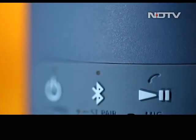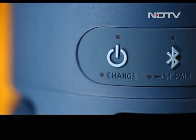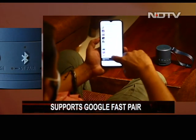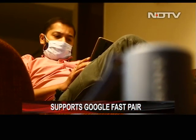For connectivity, the XB13 uses Bluetooth 4.2 instead of 5.0, which is reasonable for the price that it's being sold at. It supports Google Fast Pair to connect it easily with an Android phone. You can also use Siri or Google Assistant on the speaker while it is connected to your phone.